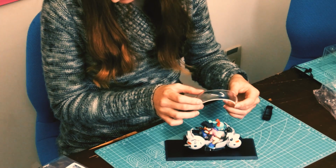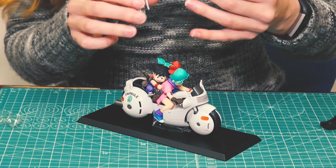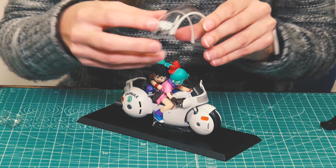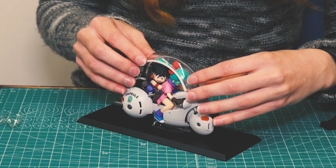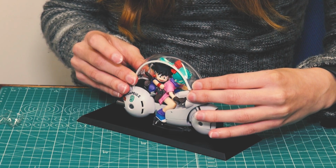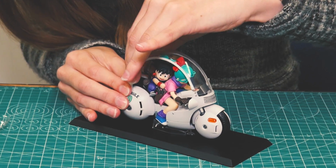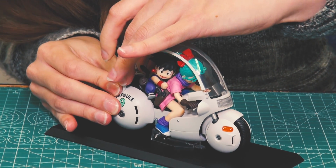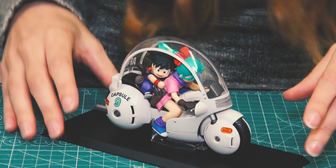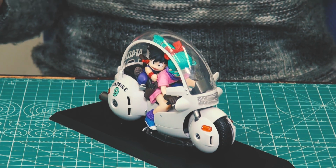So this is the final piece. It should go with the label on the back, the little code right there. And this should, if I'm careful, just nicely slide into the slots on either side of Goku and Bulma. There we go. And nice. Complete.